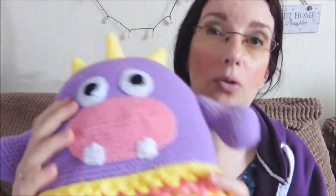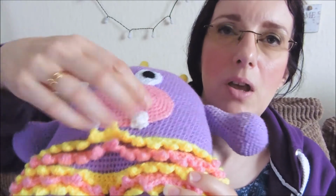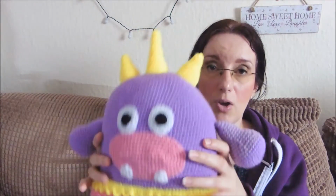The only things that were really different were the frilly bits. So you have two very long ones, which is this one and this one, and they go straight right around the body. All of these are made in the same way: you do a chain. It doesn't tell you how many to chain, you just have to wrap it around the monster where it's going to go, so you get to the point where it goes right the way round.